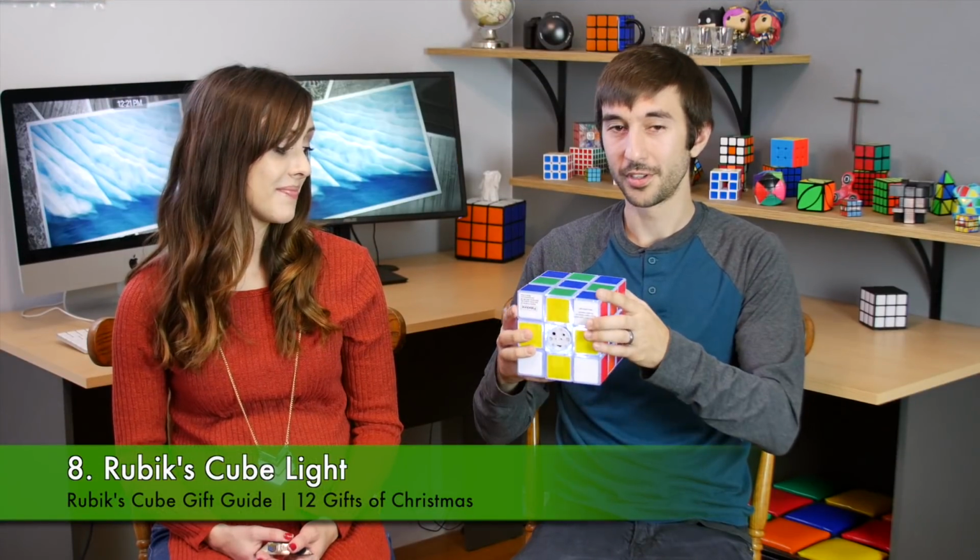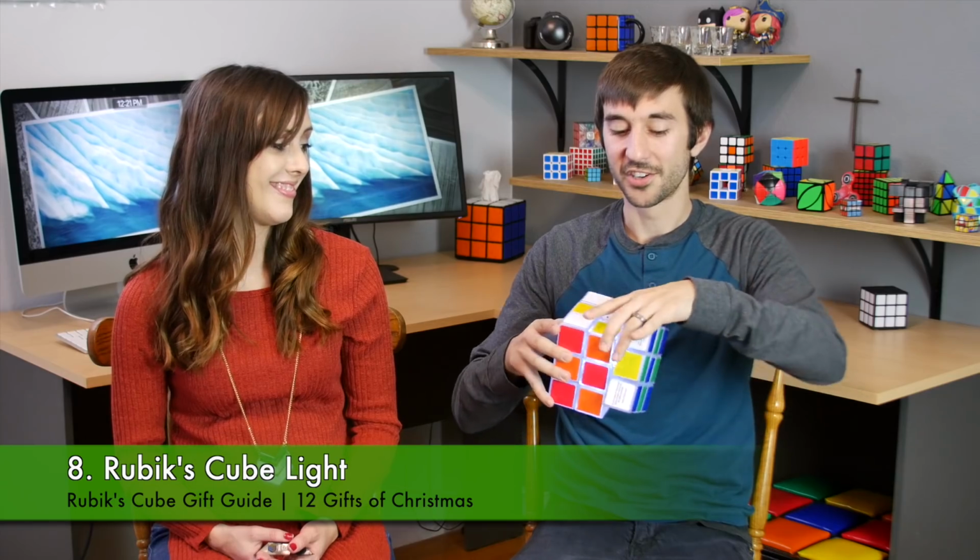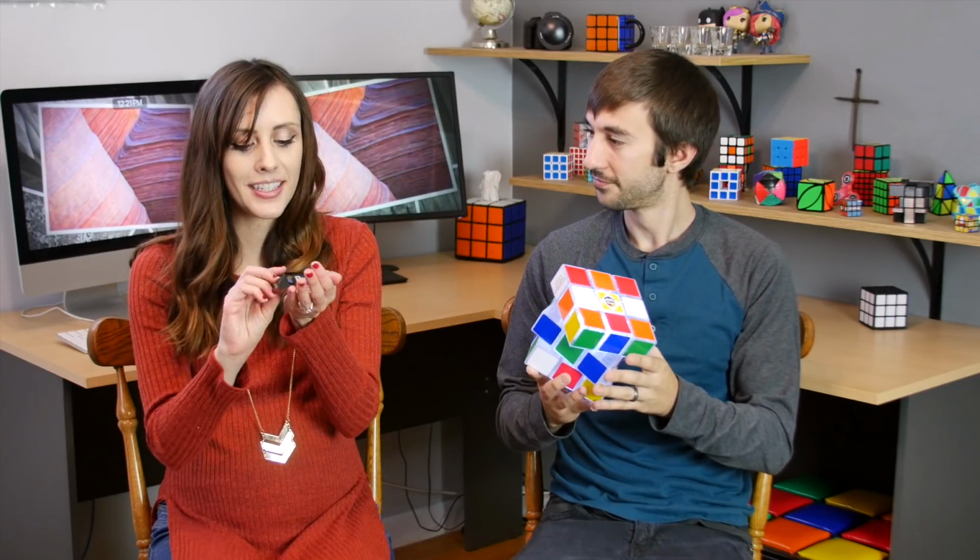The eighth gift of Christmas is a Rubik's Cube light. What's really cool about this is it's fully functional. That's crazy. Isn't that really cool? I could totally see that by your bedside at night. That looks so neat. So you can just turn it off or on at the back. It even comes with this handy dandy stand that you can put it on. So you're all set to go to bed.